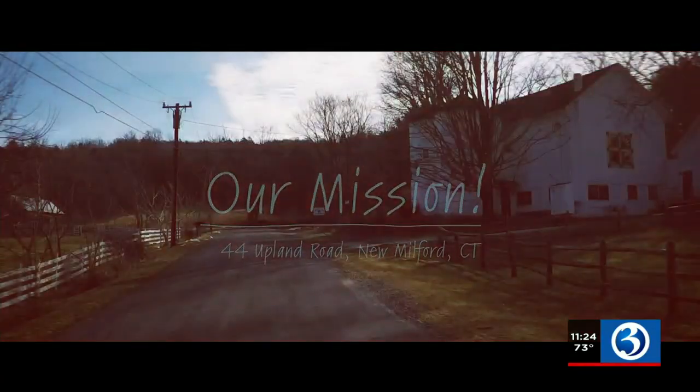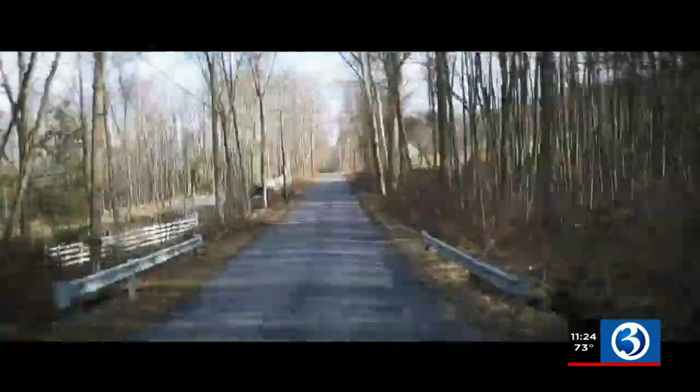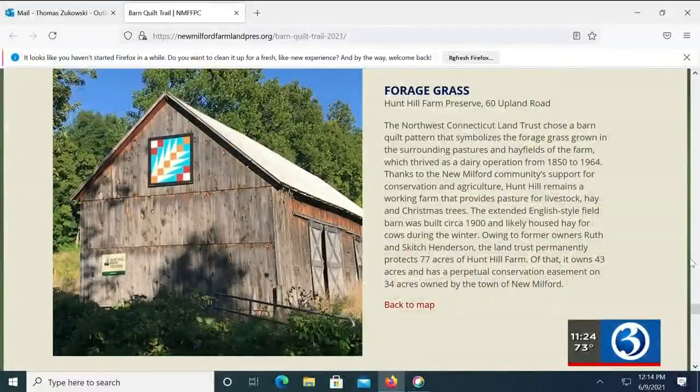Susan said she has met people who have come out from all over Connecticut and even from out of state to check this trail out. Yes, often I'll be at our farm and I see somebody pulling over to take a picture, and I'll go over and say hello. With today's Bright Spot, I'm Nicole Nalepa.